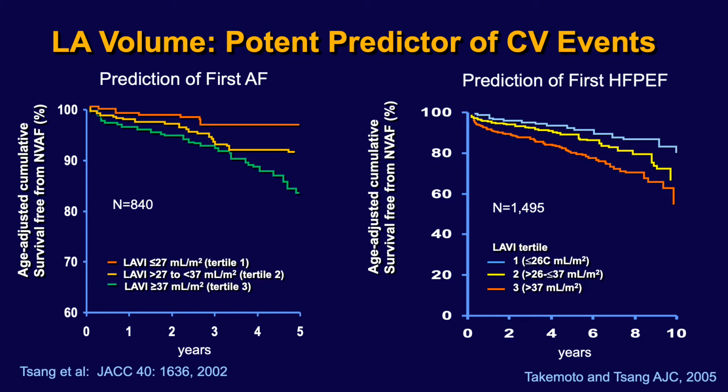On the right-hand side, we are showing that left atrial volume was also predictive of first heart failure in patients with well-preserved ejection fraction. In fact, left atrial volume greater than 32 ml per meter square was highly predictive of first heart failure. Those with left atrial volume in the upper tertile of 37 ml per meter square or greater had a 17% risk of heart failure over 5 years.